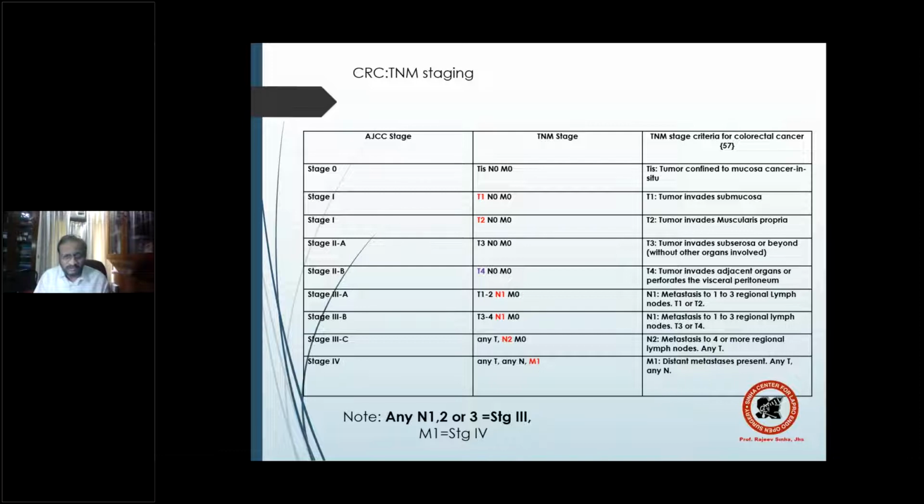Stage 3, lymph node involvement. Stage 4 is M1. Remember Dukes? C is what? Lymph node. D is what? M1. So here 3A, 3B, and 3C are what were B1, C1, and C2 in the Dukes classification. And B1 and B2 are what are stage 2. Right? So stage 1, stage 2, stage 1 T1, stage 1 T2.